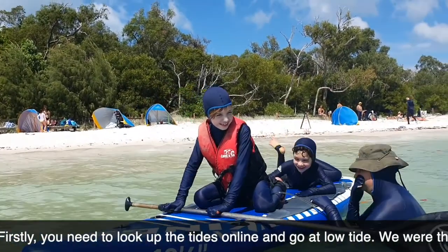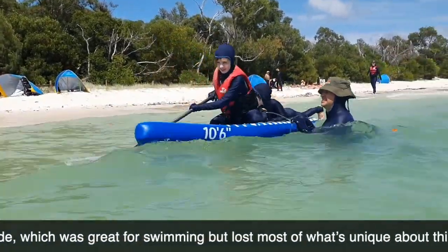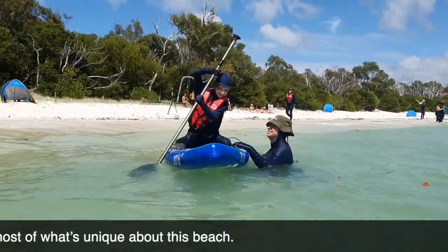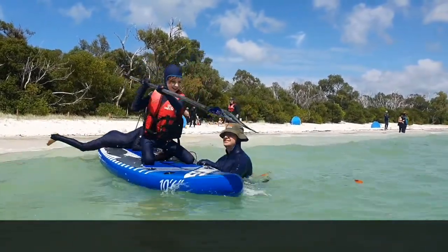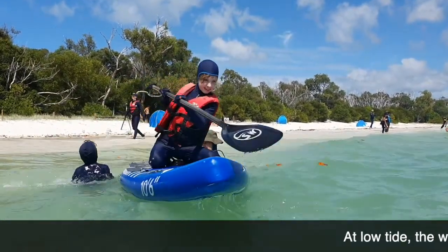But if you're serious about seeing the most beautiful beach at its most beautiful, you need to put some more work in. Firstly, you need to look up the tides online and go at low tide. We were there at high tide, which was great for swimming, but lost most of what's unique about this beach.